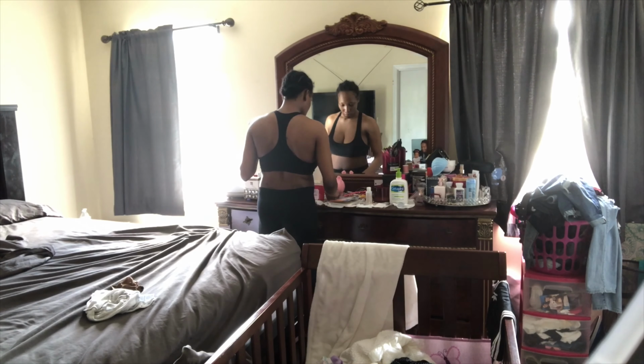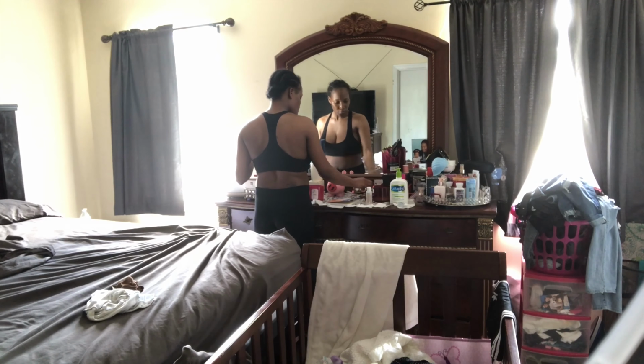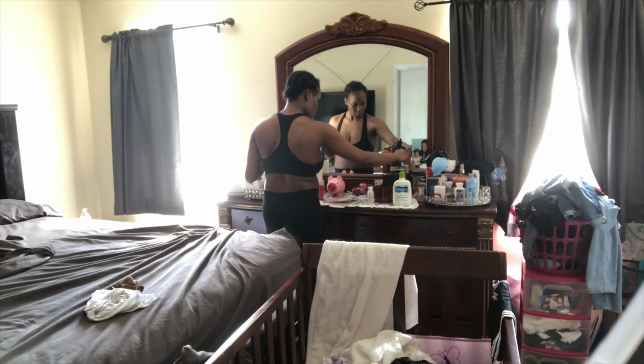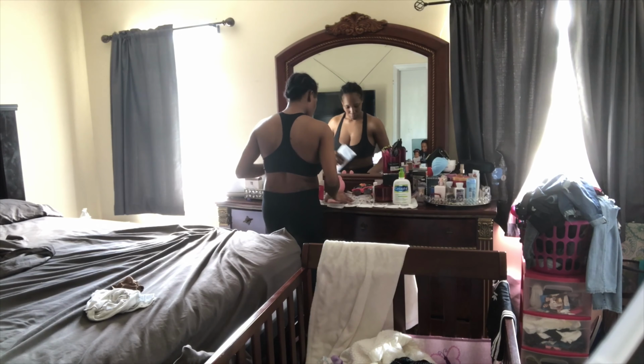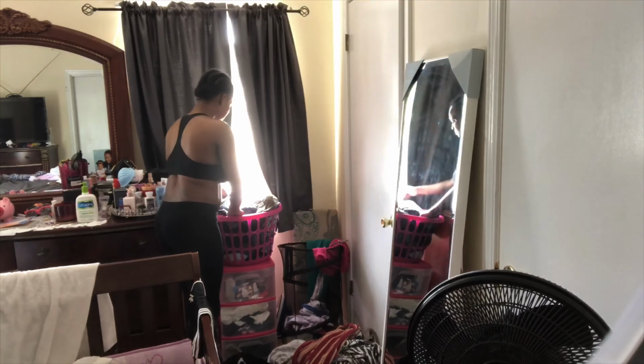So guys, today I'll be doing something different, which is a clean with me video. I'll be cleaning my bedroom, so I just decided to take you guys along with me. I'm just gonna start by rearranging what's on my dresser, and then right here is where I call the messy corner in the room. This is where my husband puts all his stuff basically.